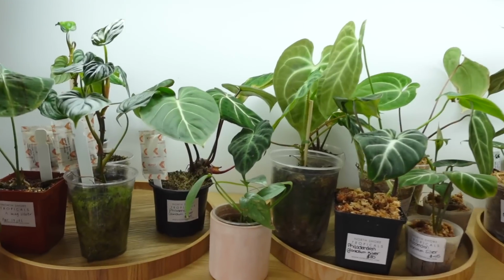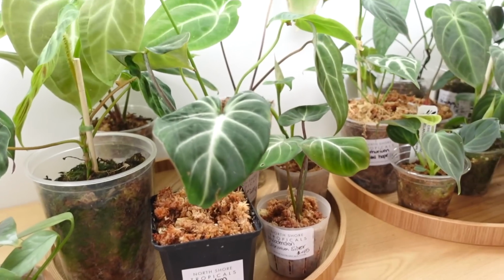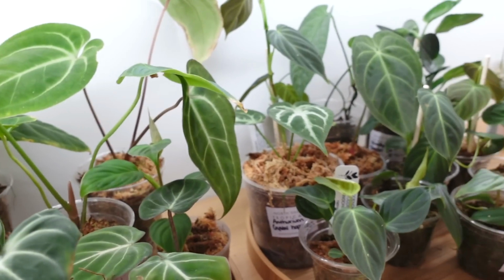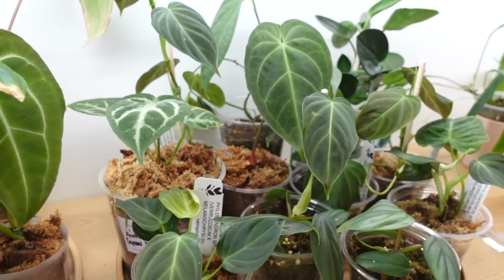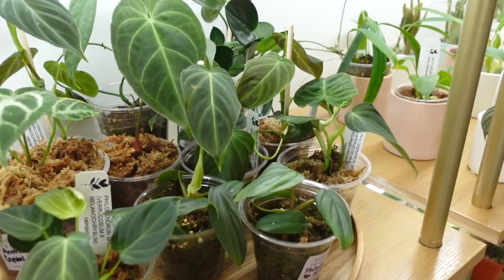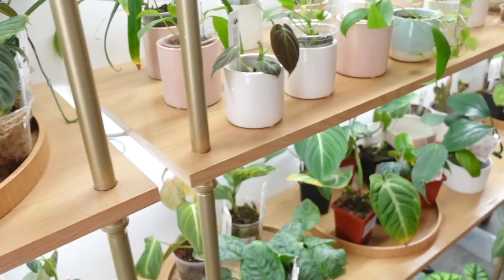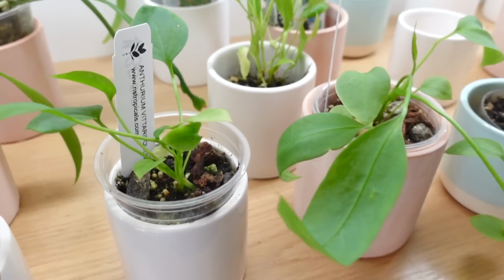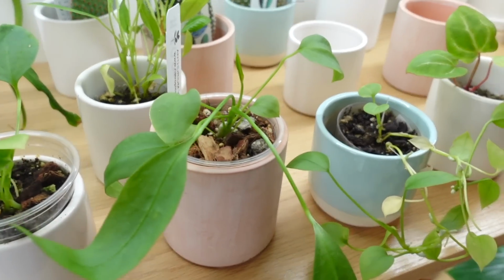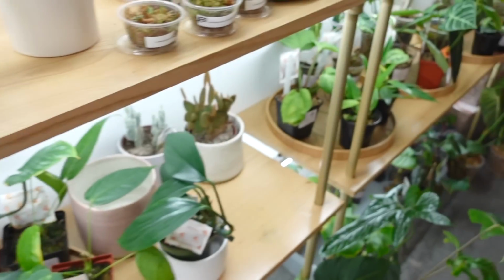What do we got here? We got some cutie gloriosum. Lots of baby Aetheriums. Oh, this gloriosum's cute. A lot of the baby Aetheriums you're gonna see today are all homegrown, pollinated by Lauren, which has been nice to get baby plants for cheap. For example, she had tons of Aetherium seeds last year, and they're getting to be slightly above seedling size now.